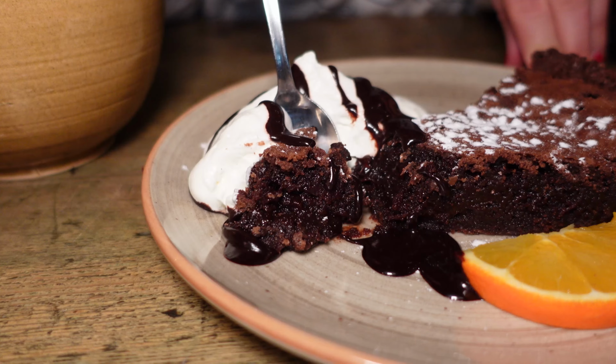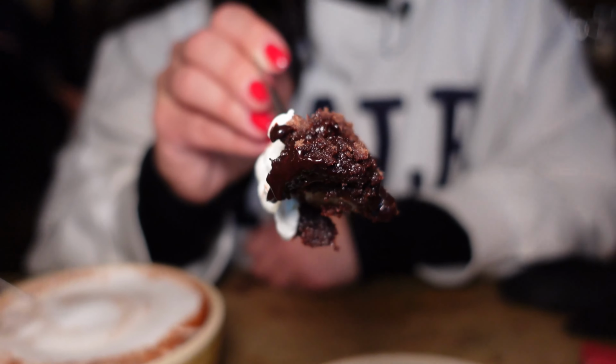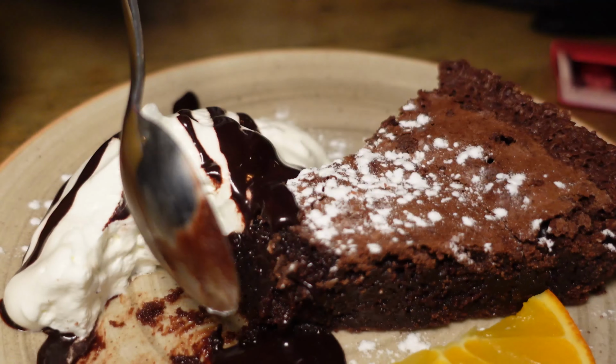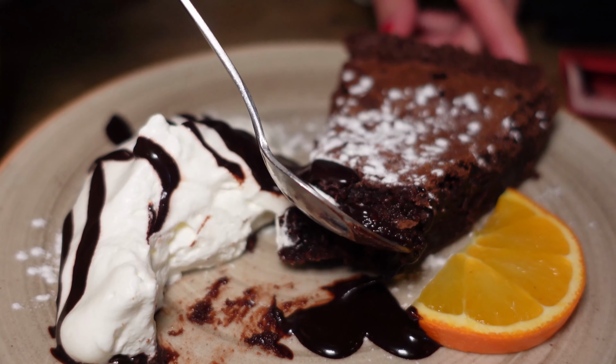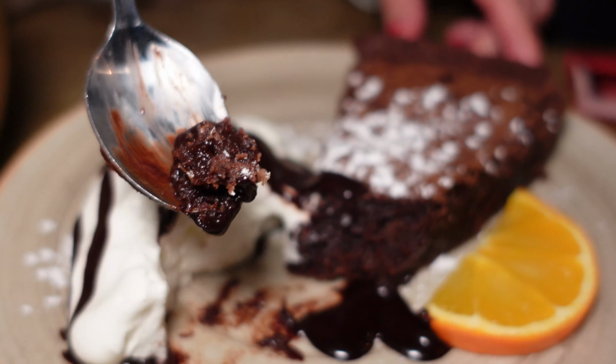Oh my god. That chocolate flavor is so intense. And then the top part is crusty. It's actually really crunchy. And then the middle part is just insanely gooey. So gooey. That's amazing.